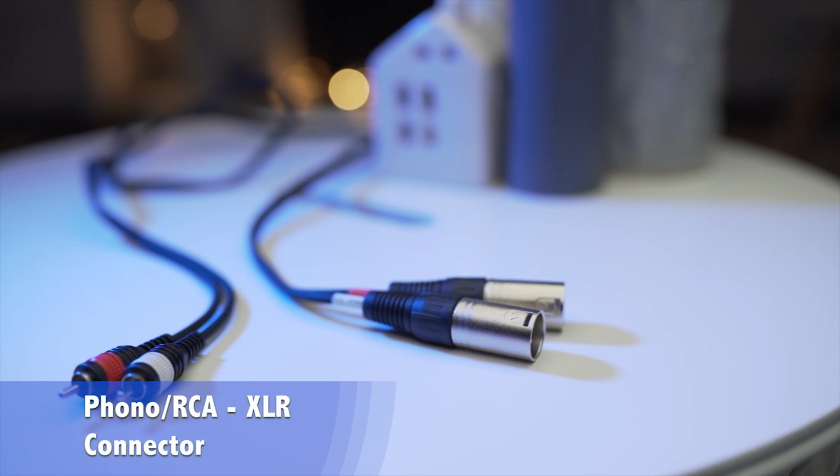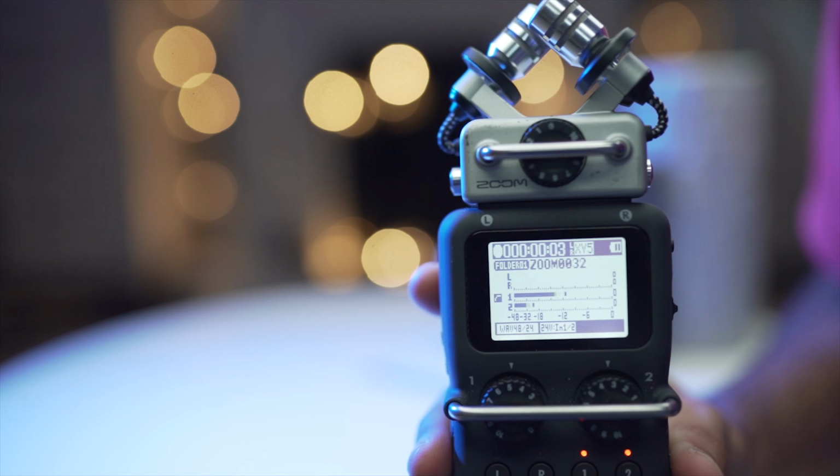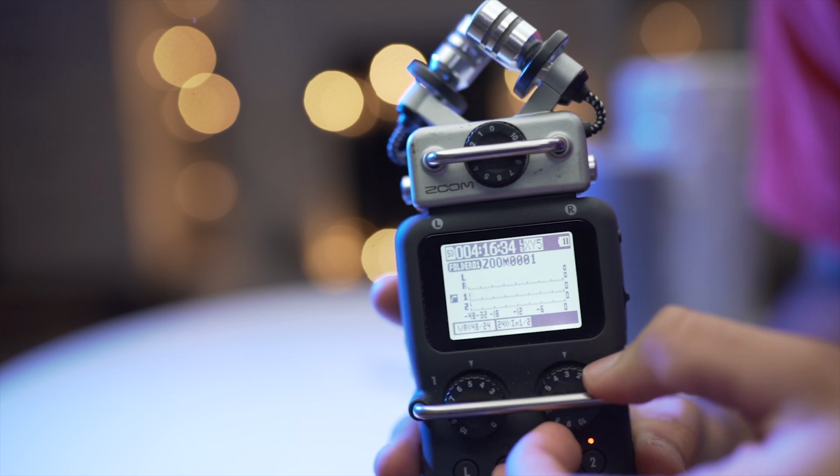Most of the time that I've found, I've used these phono cables. Actually, I would say about 60-70% of the time I've been using these to plug into their desk. And from there you just monitor your sound levels accordingly. On the H4n and the H5, you can have two separate levels going, so you could have one lower and one higher, again just for peaking, and that's sorted. You just monitor it every now and again, and as long as you're listening through your headphones, you should have a good level.